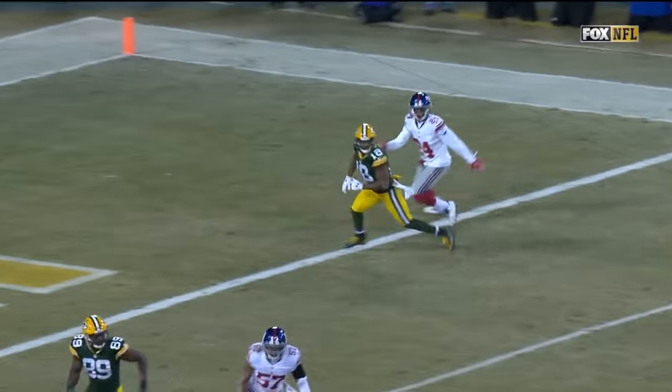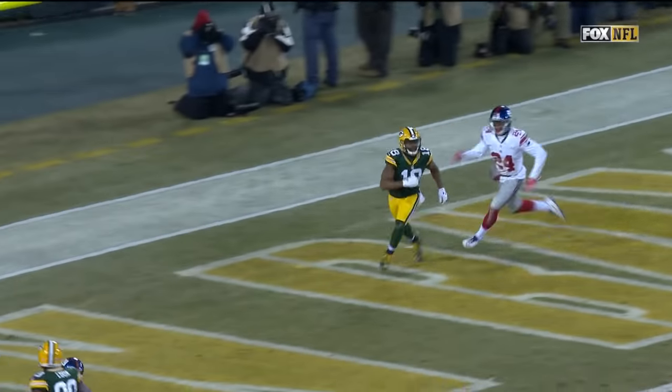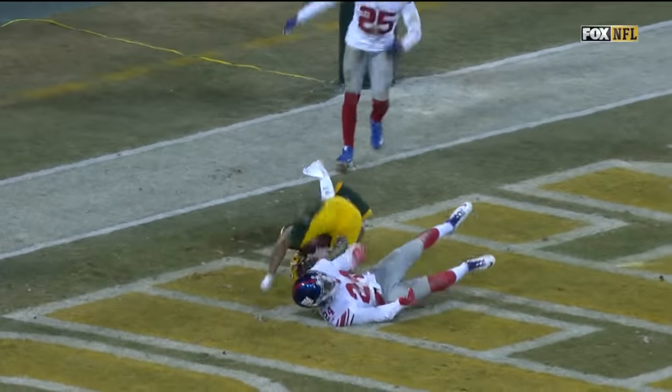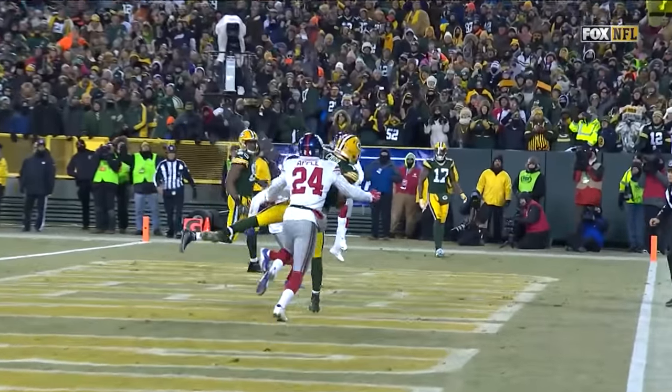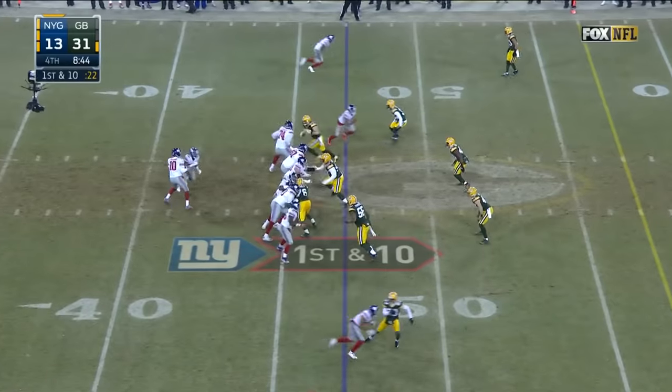Watch Randall Cobb, and the ball typically would have been thrown then, and he just works that baseline and the protection up front for Aaron Rodgers. This offensive line has been so good in this game.